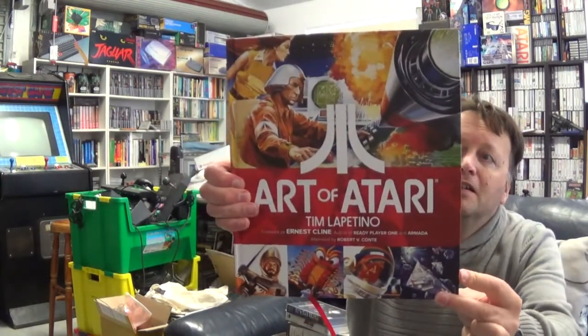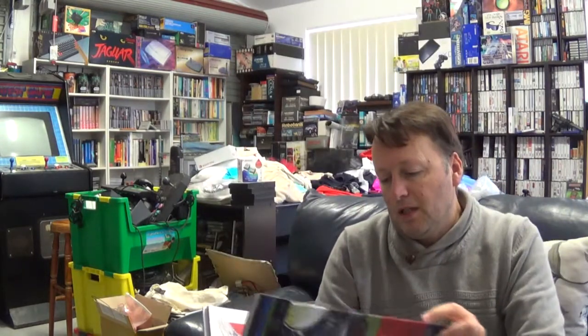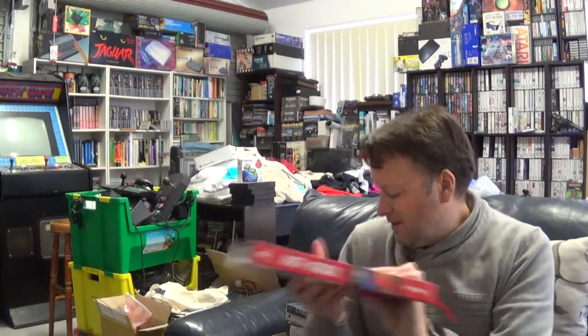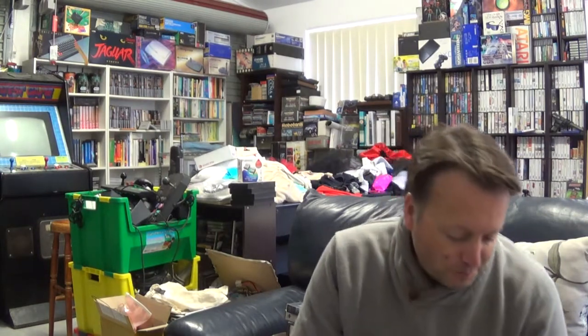And my favourite of the books that I got was this one, which is Art of Atari. It really, really is a quality book. Oh, there we go, look. That was handy. We opened right at Yars' Revenge. It's got lots of detail, a bit of history, and of course, wonderful art and cover art. And since collecting the boxes is half of the enjoyment of collecting the games, for the nostalgia and the packaging and everything like that, it's very nice to get that.